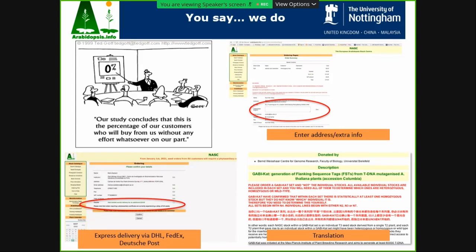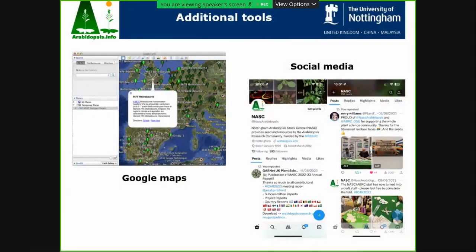Before, we also had the option of express delivery, because some people were in a rush to receive the stocks. And at different times we have had different pieces of text translated into different languages. So the idea is that anything you need or want to make it easy for you, we probably can do it. All you need to do is ask.